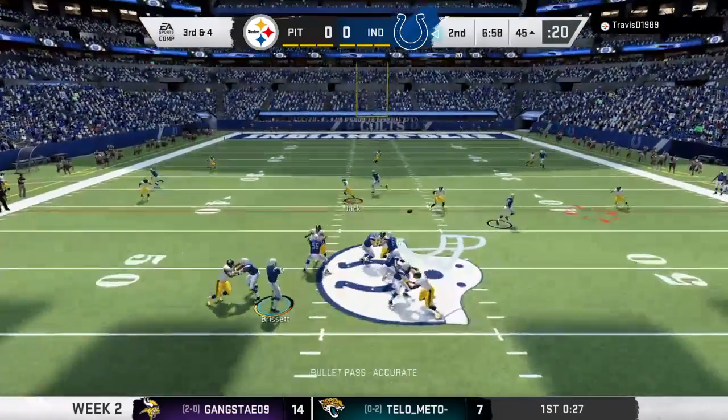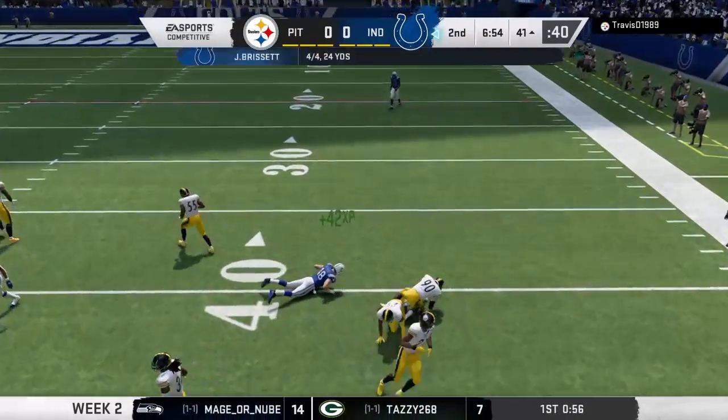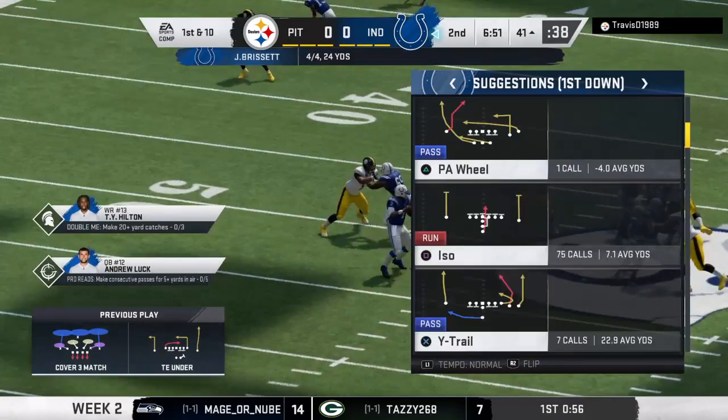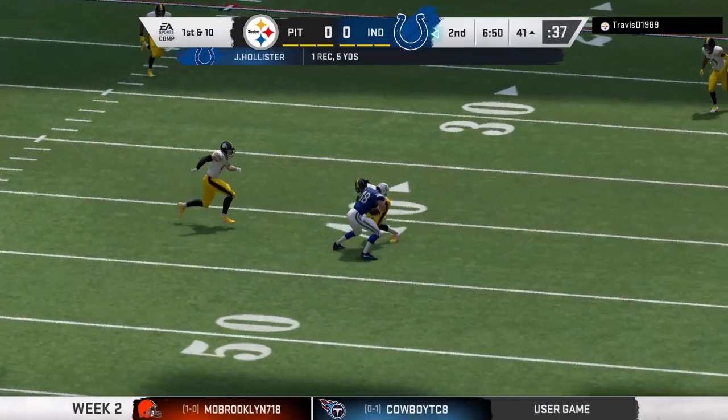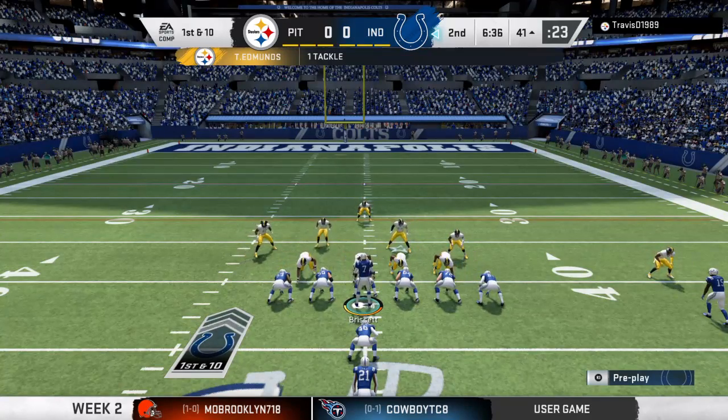Brissett from the gun on third. That's caught by Hollister. And brought down, but not before he was able to break the tackle, and the extra effort moves the sticks. First connection there of the afternoon for those two, and it's good for a first down.